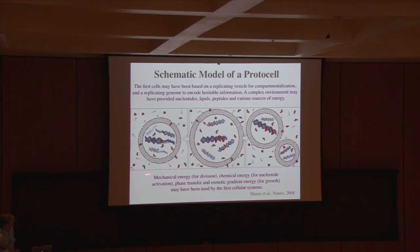One important point is that for these kinds of physical and chemical processes to go on, this has to be driven by a flow of energy and materials from the environment.